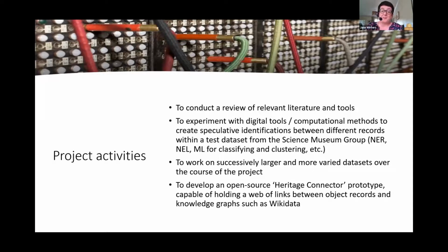We also want to experiment with digital tools and computational methods to create speculative identifications between different records, firstly within a test dataset from the Science Museum Group. And we're experimenting with combinations of things like named entity recognition, named entity linkage, and machine learning for various activities like classifying and clustering the data.